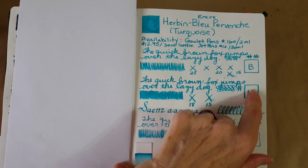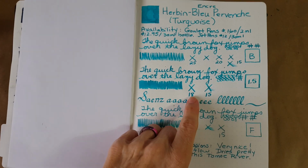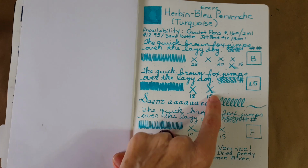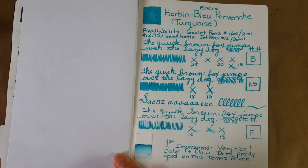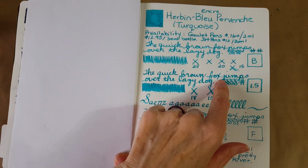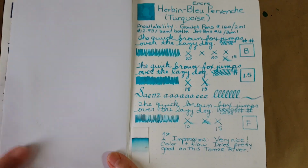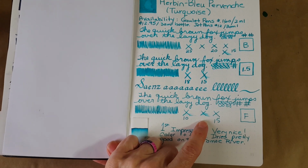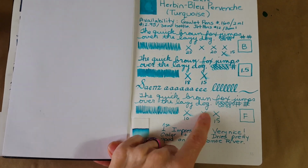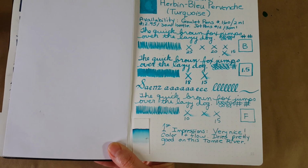The next one was the 1.5 Goulet stub, and it appeared completely dry at 18, but I tried it again at 15 and it was smearing. That's interesting. I thought it looked super in that stub nib. Oh boy, did it pop in that nib. Then in the fine nib, it smeared at 10. I don't know what happened there. Probably lost count. It was dry at 15.